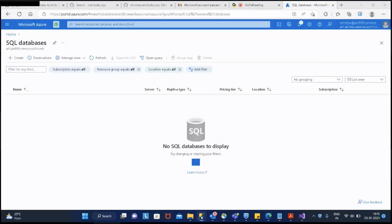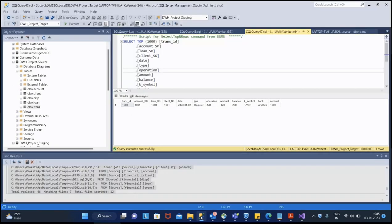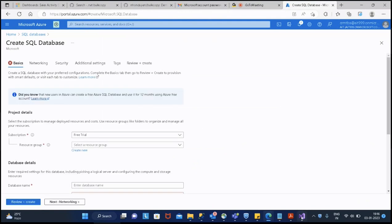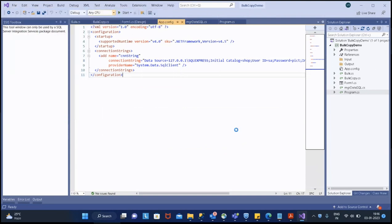I have shown you the SQL database, right? This is the SQL database which we register locally, for on-premise. Few companies manage their own SQL service. In the same way, few companies will purchase the SQL database licenses through the cloud. Here, we'll create the database and connect to it. In Visual Studio, we have the option: File, New Project.